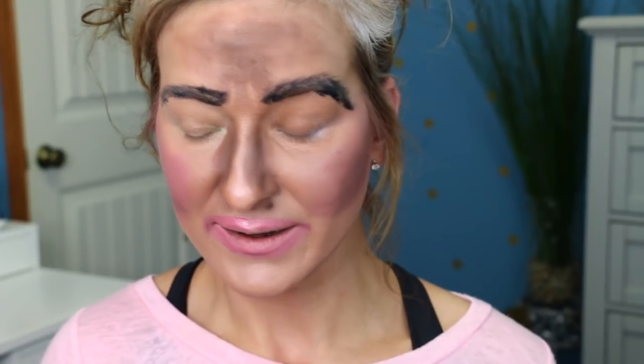So here we go. I'm making them look a little fuller because my lips are not very full. So I want that full, you know, Kylie Jenner look. There we go. They're outlining pretty good. They look pretty realistic now, don't you think? I think they look very good.